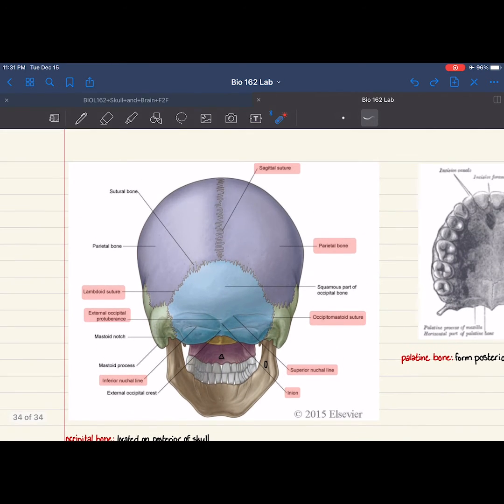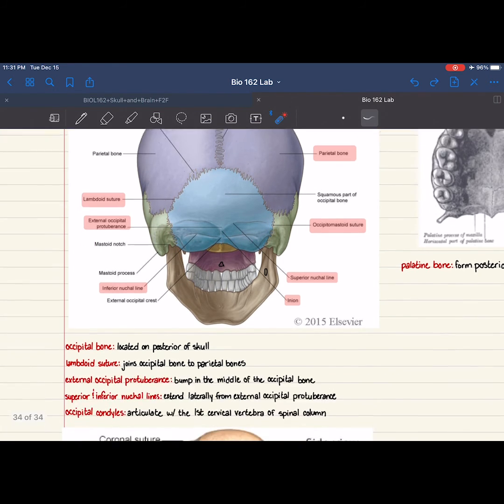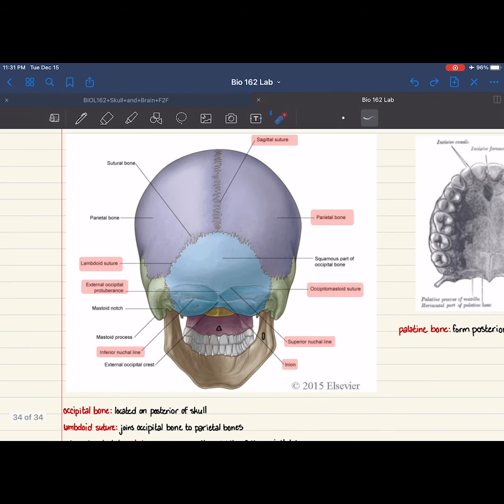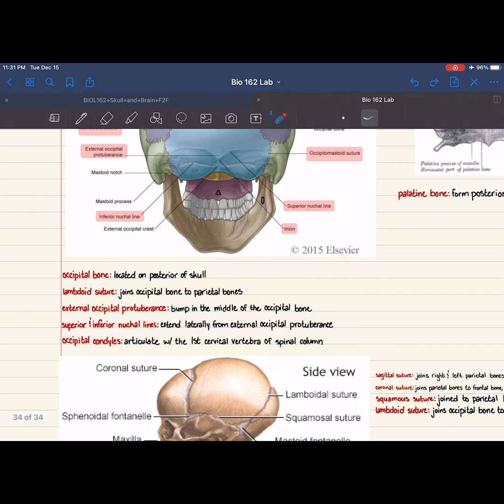And then moving on to the posterior view of the skull, we have our occipital bone, which is this light blue part right here. It's kind of like this bean shape, I like to think of it as. It is the posterior of the skull. It kind of hugs that back portion of our brain. And then we have the lambdoid suture, which joins the occipital bone to the parietal bones, which is very important. It keeps the skull in one solid structure, even though there are multiple parts.